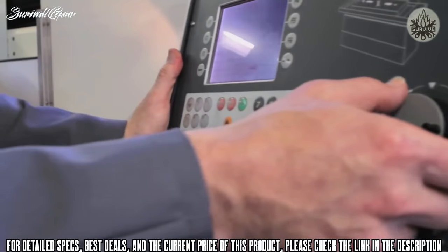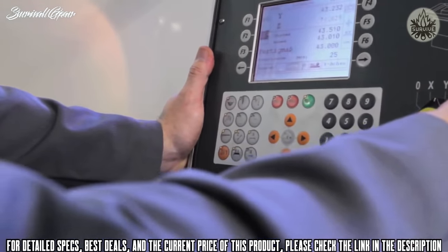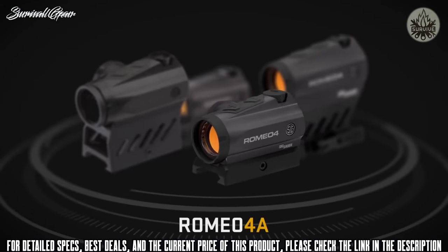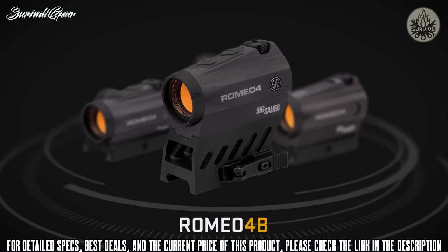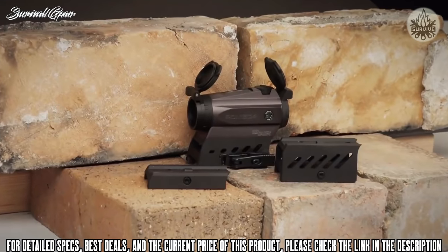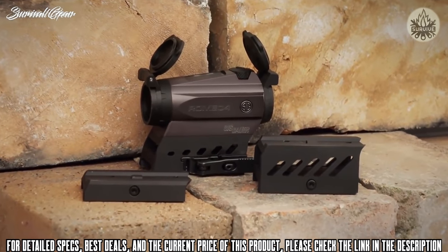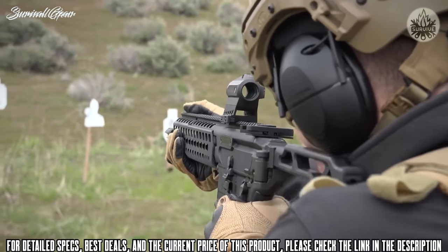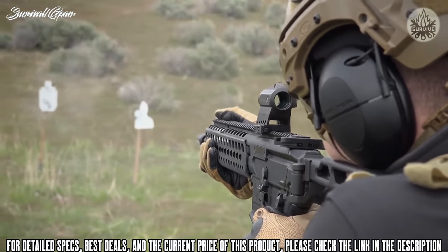This unit is built with CNC aluminum material that allows us to continue to be strong and lightweight. The Romeo 4 comes in four different variants with a selection of flip caps or bikini covers. It comes with a low plate pick mount or true co-witness 1.41 inch high rise mount, so you're getting both either in Torx or QD.